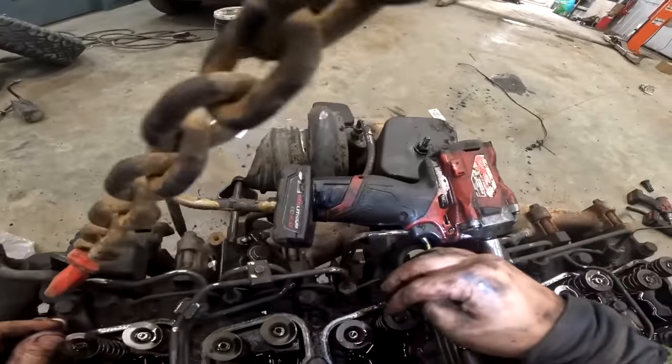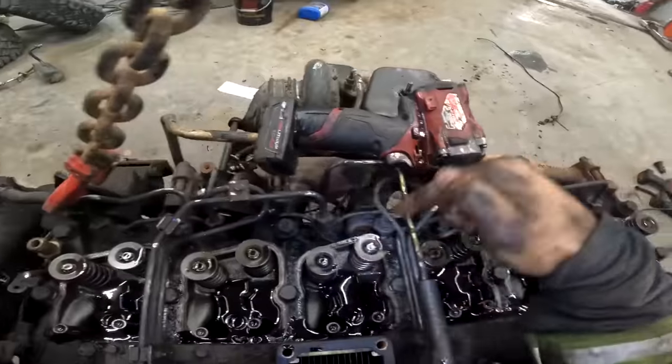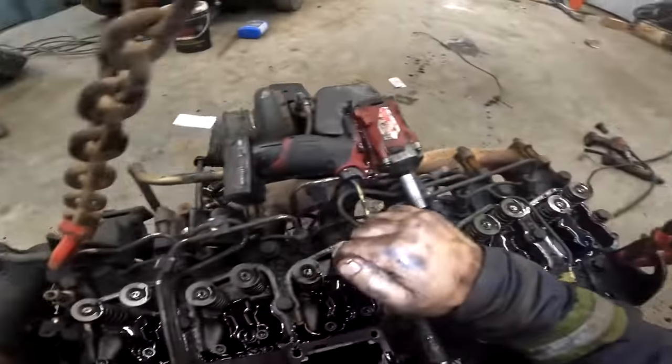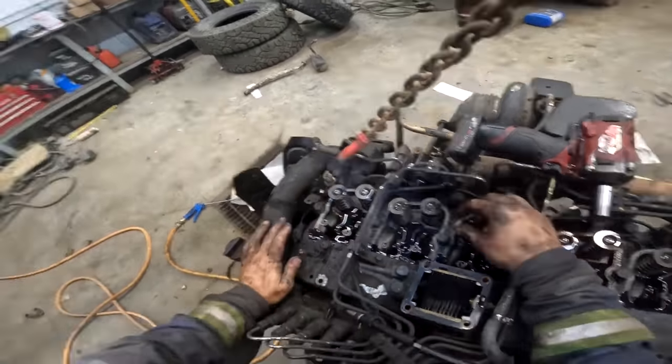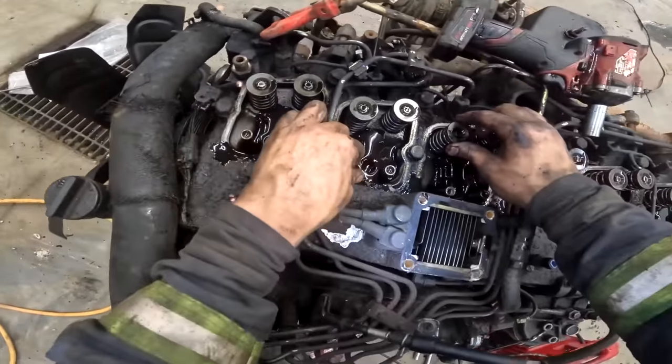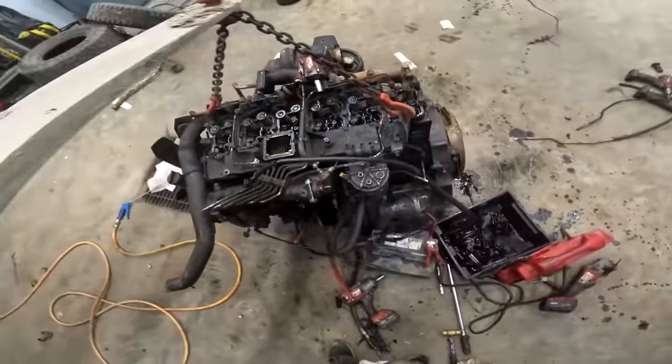Oh, that's not good either. This valve keeper is about to let go. That one there, I just noticed that. That's probably not good. But the only one that feels like it's doing anything is number 1 cylinder. There's no drag, there's no anything on number 2, 3, 4, 5, or 6 hole.